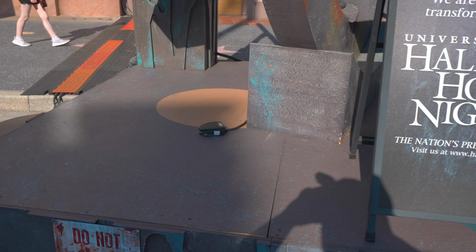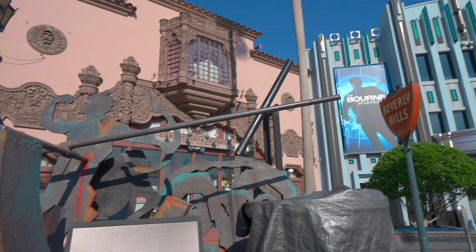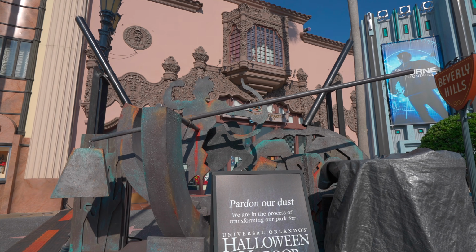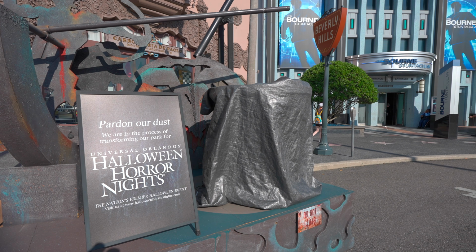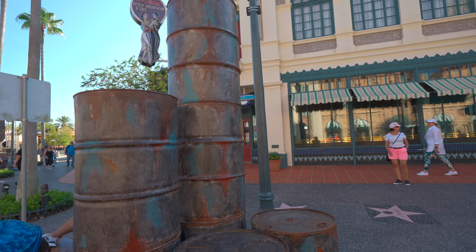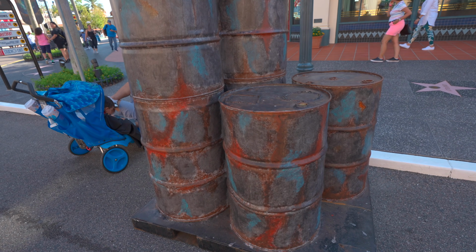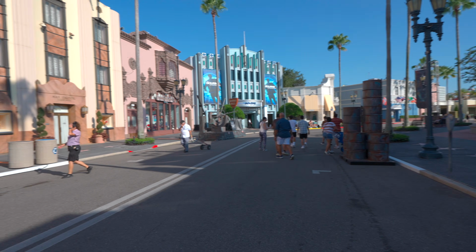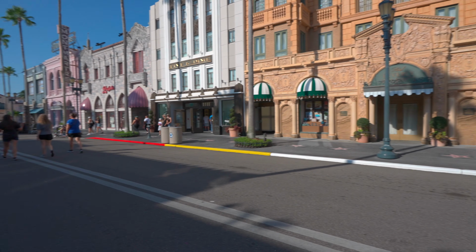We also have a brand new foot trigger over here. And we have, of course, our flame towers. Those aren't necessarily new, but it's still something very cool to point out that I cannot wait to see in action. We also have these barrel towers that have been set up throughout the scare zone. Now, I don't exactly know if there's going to be any more detail added to these, but they still look really cool regardless. Now, as of right now, the middle of the street in this scare zone looks pretty barren.